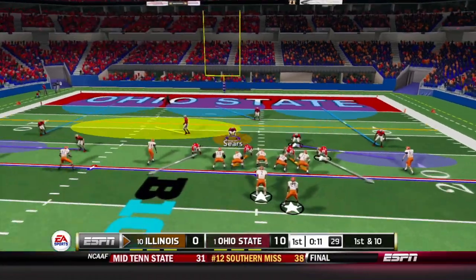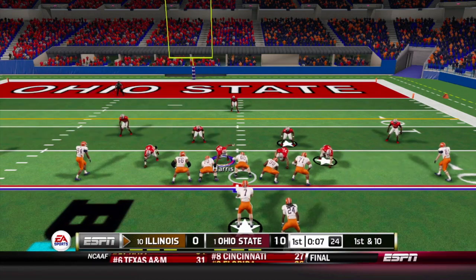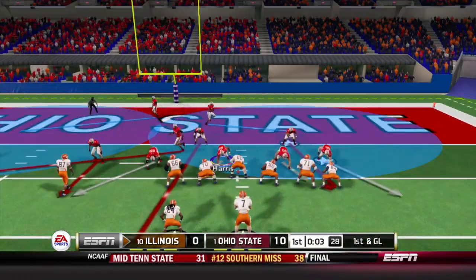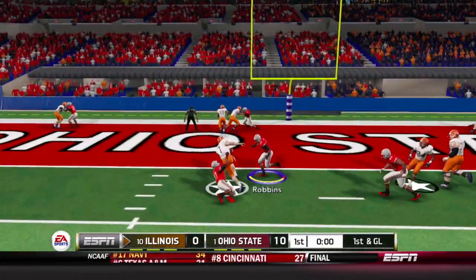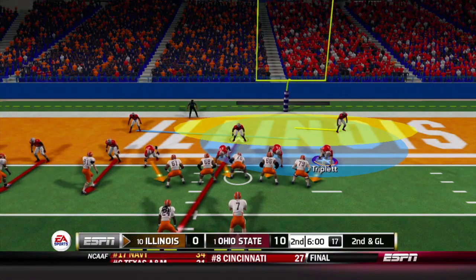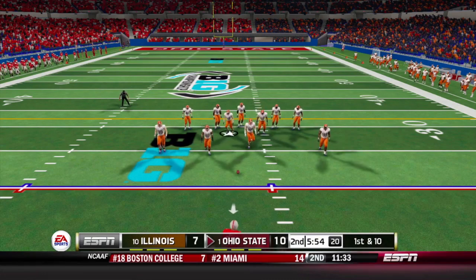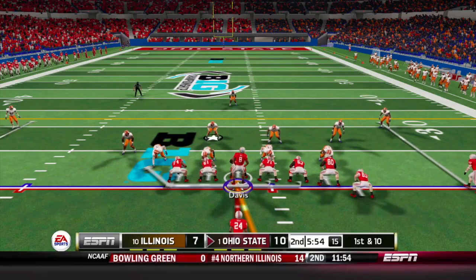Five guys will be out in the pattern as they're in the shotgun. Big opening. Brought down at the four. Tackle made around the 1 yard line. That's this close, you can't afford to waste possessions. Ohio State is up a field goal.